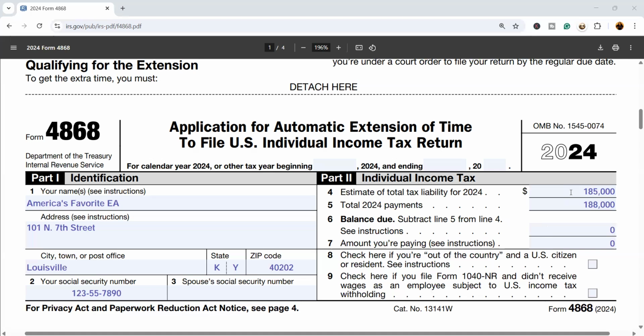Now, you may be thinking, well, I received a refund last year, so I don't have a tax liability. That is absolutely false. If you made more money than the standard deduction for 2023, you did have a tax liability. You just paid towards that tax liability throughout the year, and then you received your overpayment in the form of a refund.